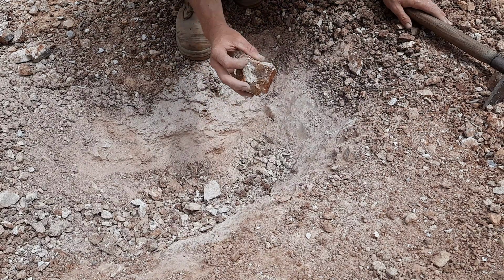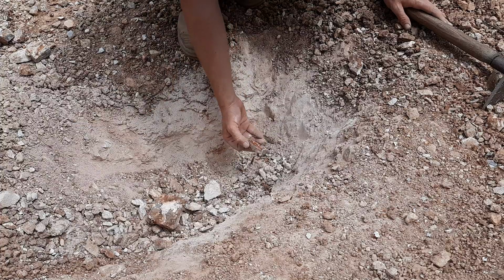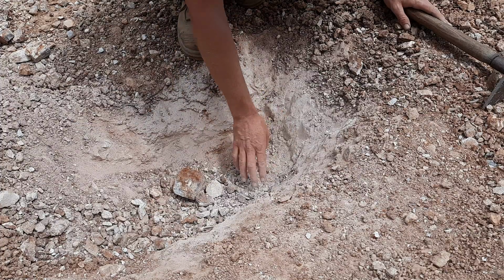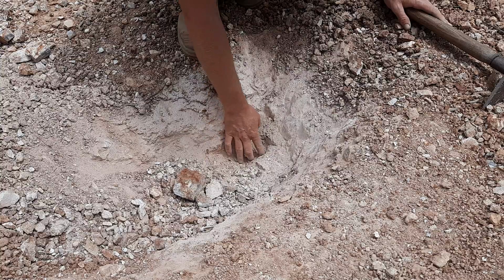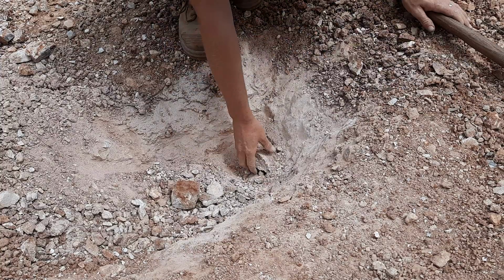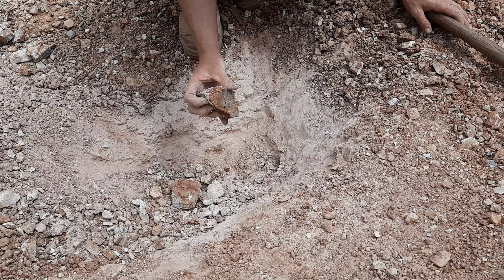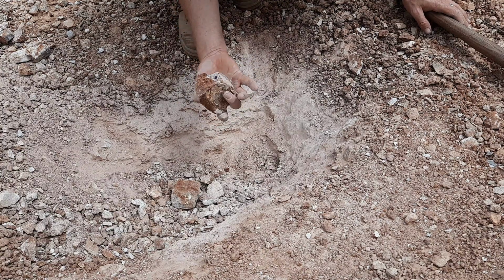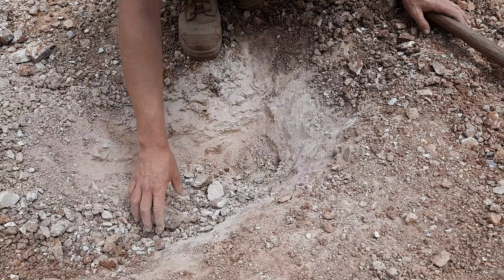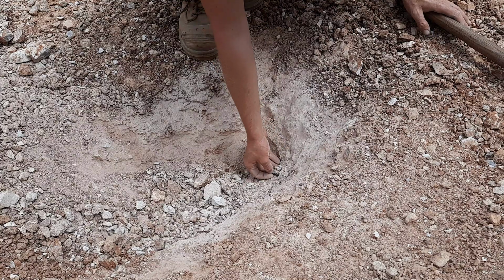Huge bits of smoky rock crystal, but there's just no real shape or form about it. There's a couple of tiny little vugs in there. That one looks like a little smiley face, but I'm really not seeing anything that would scream, dig me.